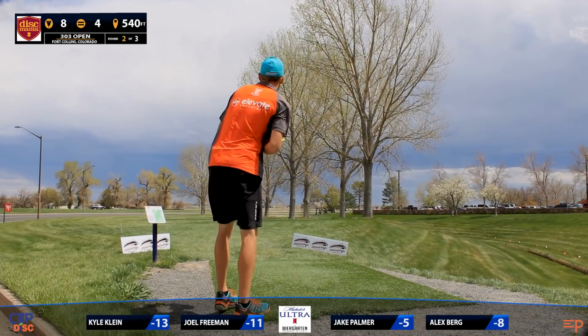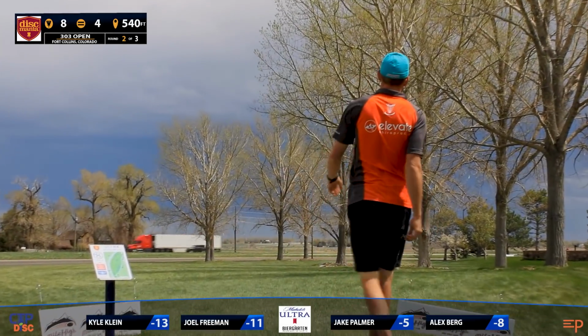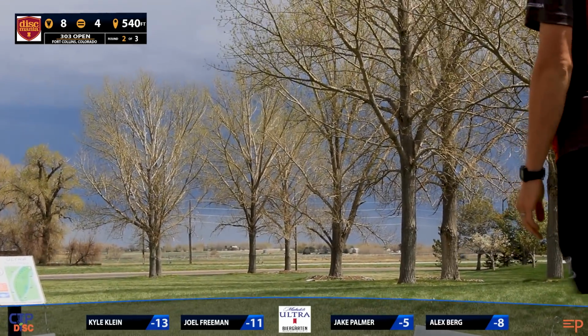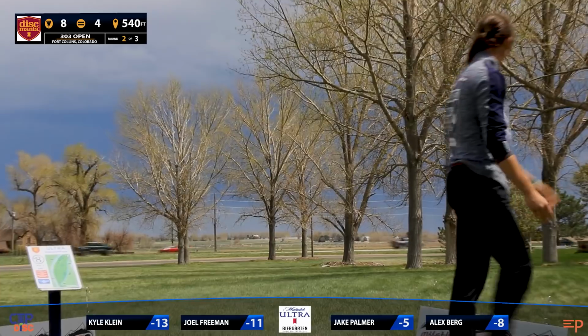Little low, but that's still a good spot. This is a huge landing zone they're looking at there. Yeah. So it's really just getting it out there and being safe on your first shot. I mean, we can see that wind playing with Joel's disc there. He threw it high enough, it looked like it was going to be great, and then it just was falling out of the air. Almost knocked out of the air instantly.